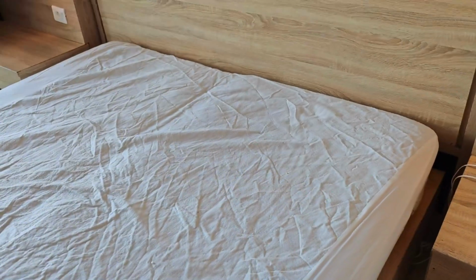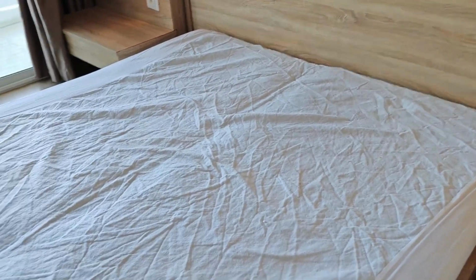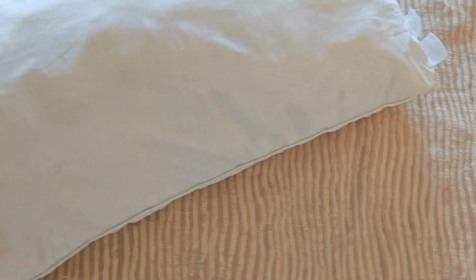I waited till 11 o'clock the next day, and I went down to reception, and they allowed me to pick out another room from the 2 or 3 that they showed me. The pillowcases were not in a good state. They also had stains all over them. There were holes, there were tears in the actual fabric of the pillowcase. It really was not good at all.